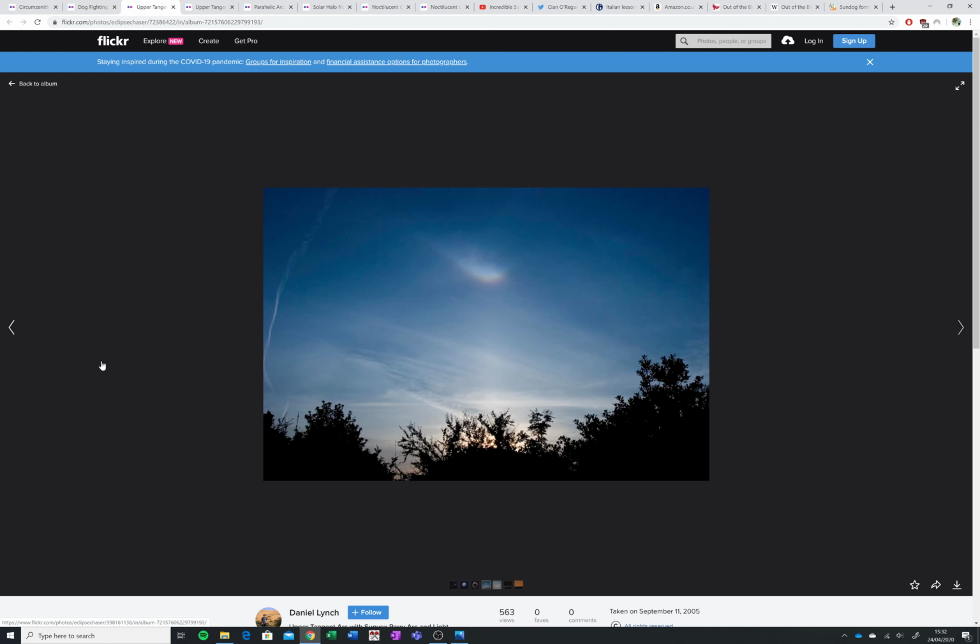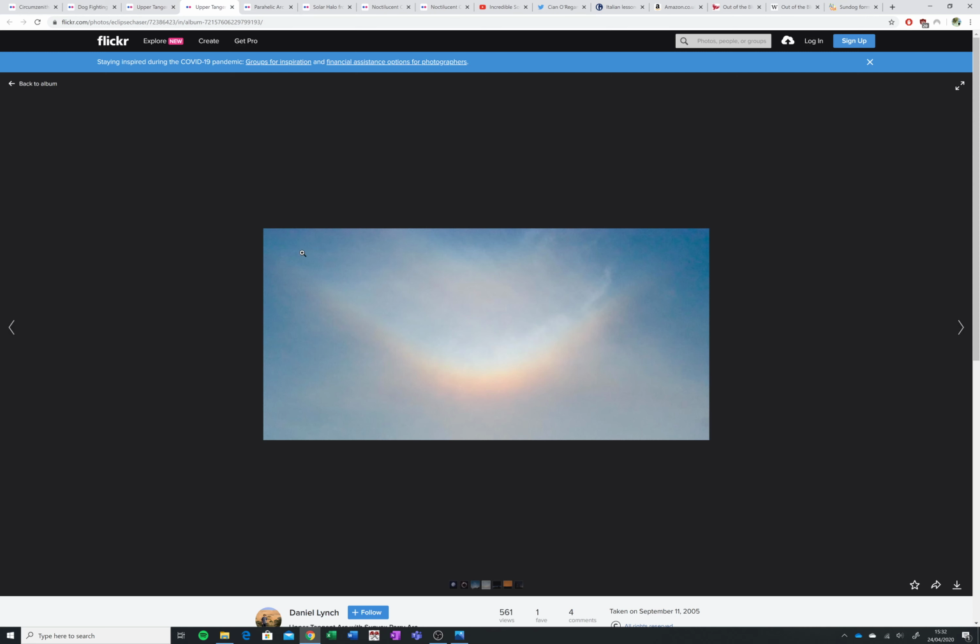Here's a photo that I took from my back garden one time. The sun here has set, but you've got what would be the halo that we were talking about, that 22-degree halo, and here you've got, I've actually forgotten the name of it. It's an upper tangent arc, and a zoomed in shot of it there. You can see here. So again, it looks like a rainbow. There's another little arc going on there. And these things are pretty rare.